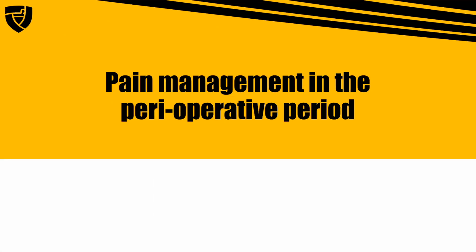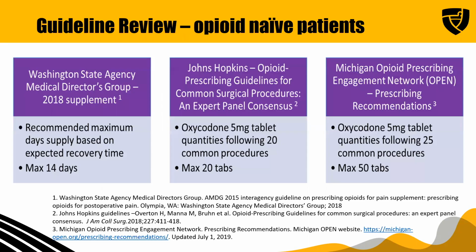So we're going to go into pain management here in the peri-operative period. Just general guidelines here. We've got these 3, which are pretty common guidelines for the opioid naive patients: the Washington State Agency Medical Directors Group Supplement, the Johns Hopkins Prescribing Guidelines, and the Michigan Opioid Prescribing Engagement Network, or OPEN. These guidelines have recommended number of tablets or number of days that you're expected to treat using opioids for a surgery or surgical procedure. So keep in mind that these are all for opioid naive patients.